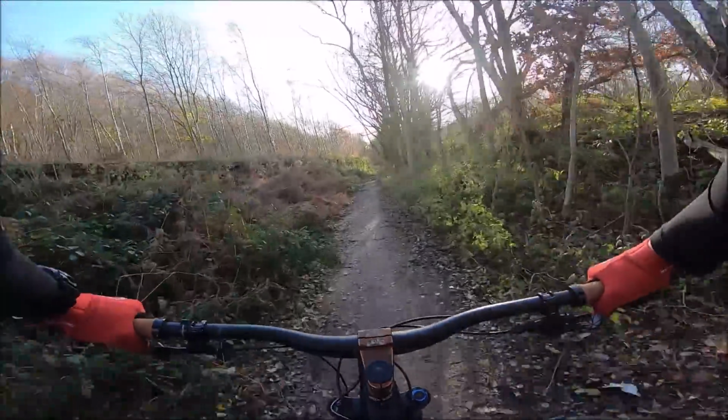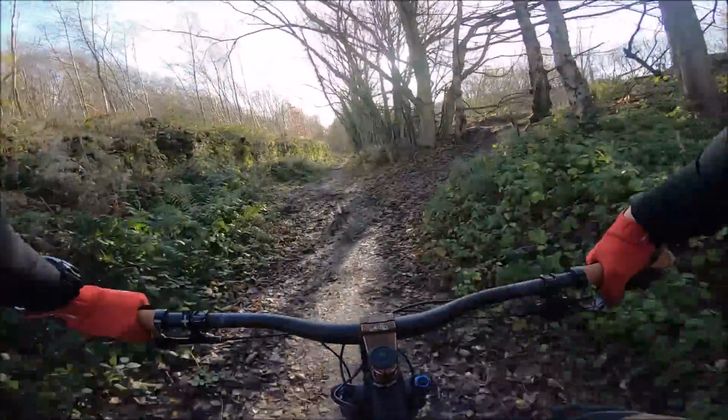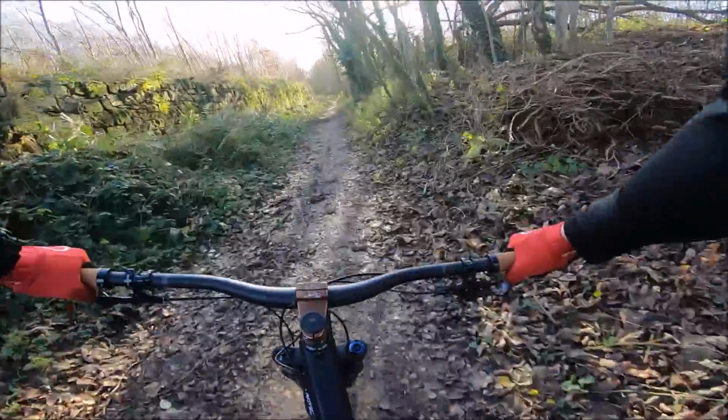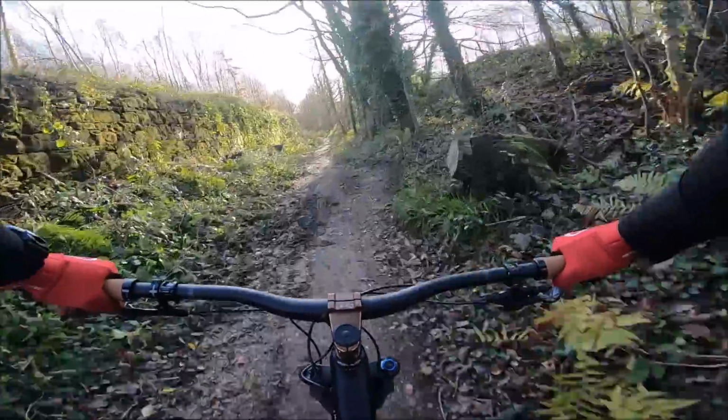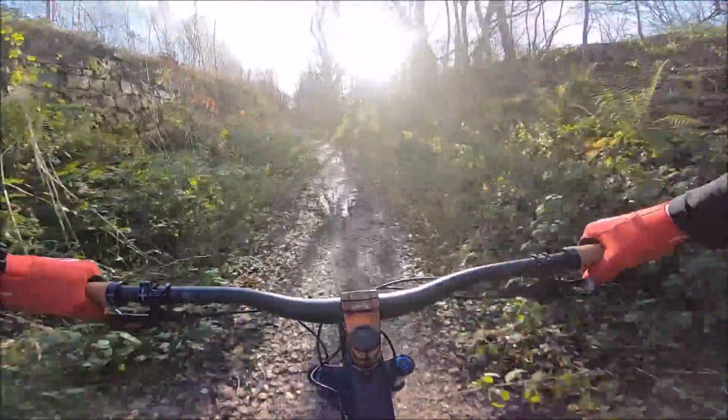We're in Wharncliffe Woods today. We're going to do something a bit different, a bit less of a traditional Wharncliffe downhill ride, a bit more of a longer sort of distance based pedaling ride. Give you a bit of ride on footage, show you how versatile this part of the woods is.